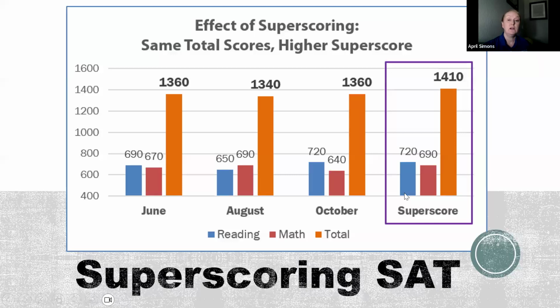So using their highest reading score here in blue, being the 720 from the October test date, then using the 690 here in the red color, being a 690 for their math section, which they earned here in the August test date. They combine those 2, their total score is now a 1410, which is considered their super score.